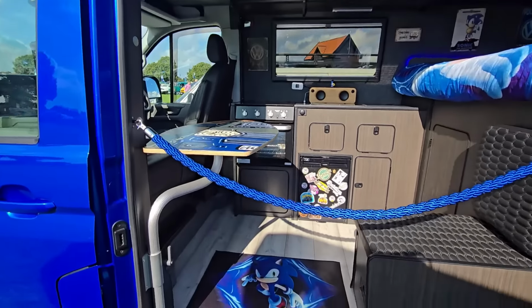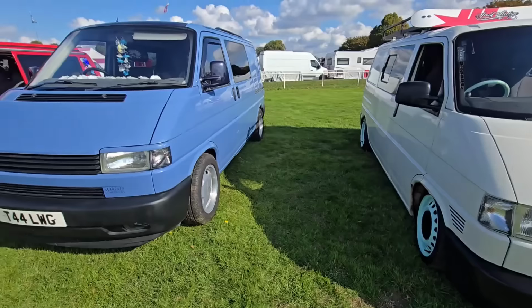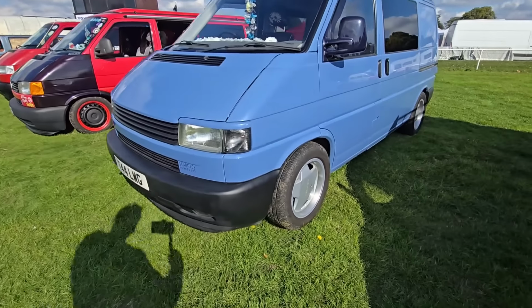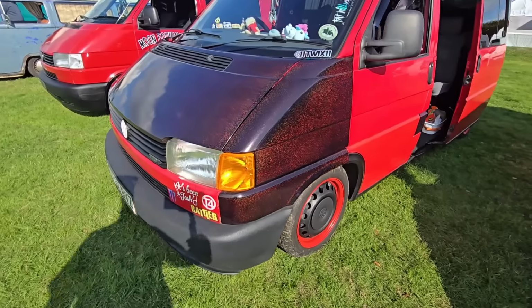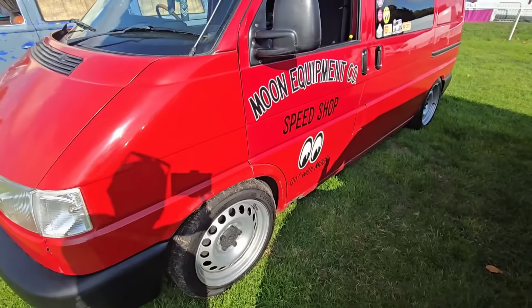Very cool. That's a cool little snowboardy thing on the top in front of the roof rack, that's a cool touch. Another one, you're going to get sick of T4 soon, aren't you lot? That's a cool one. Rocking the Borbet A wheels. And a bit of glitter on the front wing. I don't know if you can pick up that shine. It's like a holographic glitter in this paint job. We've seen this before, haven't we? I think we have.